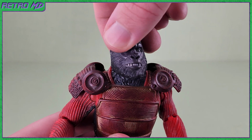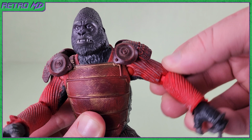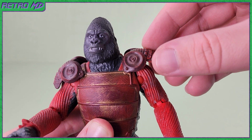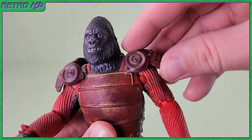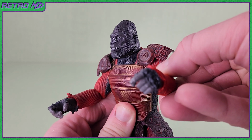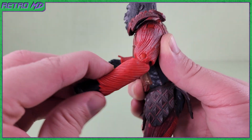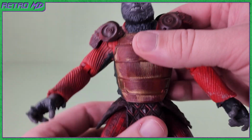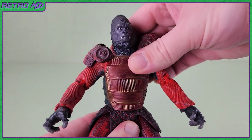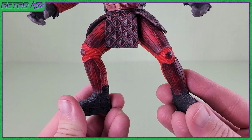Going over the articulation, the head can look side to side. The arms can go outwards. The shoulder pads do not hinder the outward movement. Just be careful not to pop them off. The arms can go forwards and backwards. There is a bend at the elbow. The hands can rotate 360 degrees. The waist can swivel. The legs are once again in a fixed stance and have no articulation.